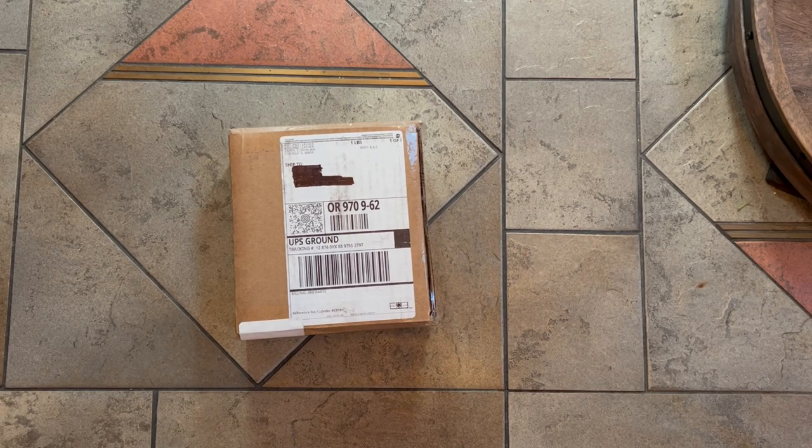Hey everybody, I'm Justin Speer, and today I've got a really special wallet to unbox. This is a wallet from Ashland Leather Company in Chicago, Illinois, and I'm really excited about this one.